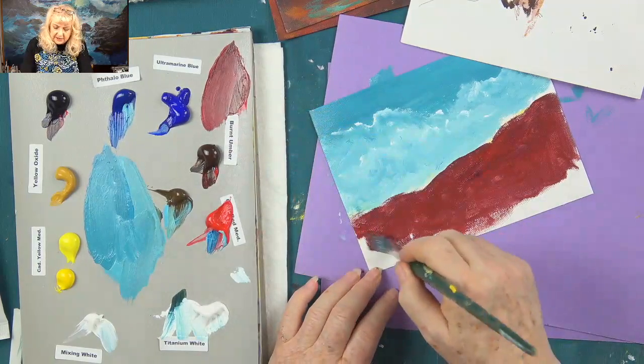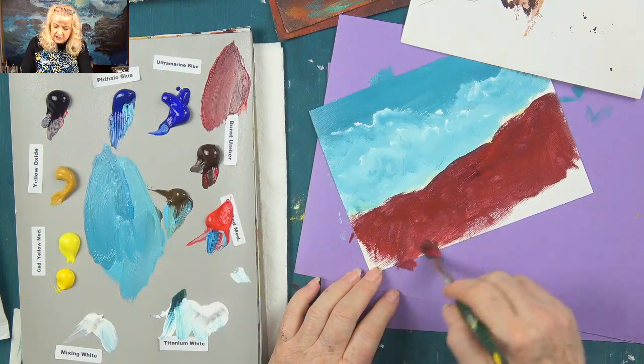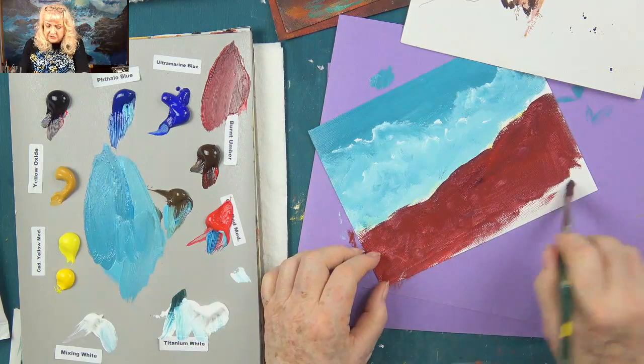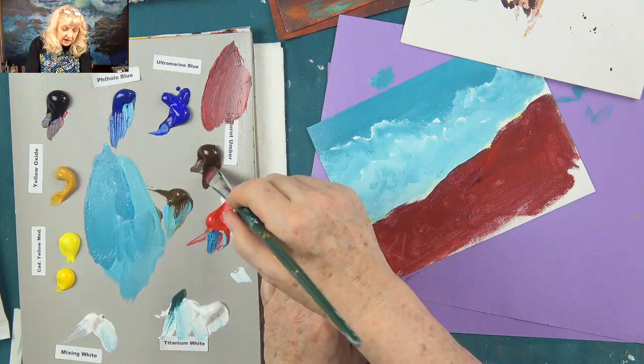All right, then we're going to keep this real simple. It's the underpainting for this. I don't know what's on the other side of this cliff. We're not going to talk about it. This is just going to keep this really simple, you guys, because the idea is to talk to you about trees.